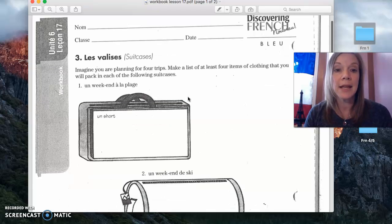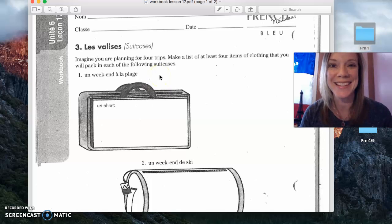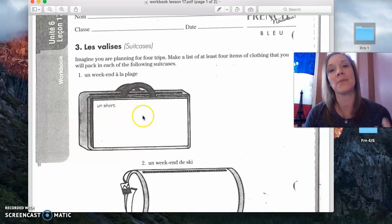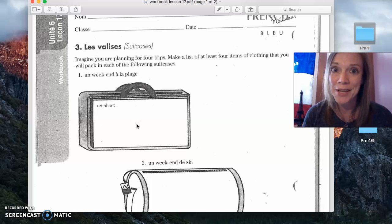Les valises. It says that you are planning for 4 different trips. And so one of them is un weekend à la plage. Do you remember where that is from a previous lesson? At the beach. List 4 clothing items you would bring. Now, I want to be really clear. When you list these clothing items, they should be in French because we're learning the French words.